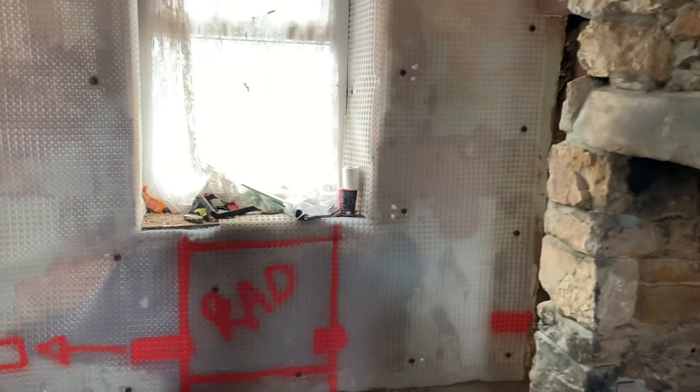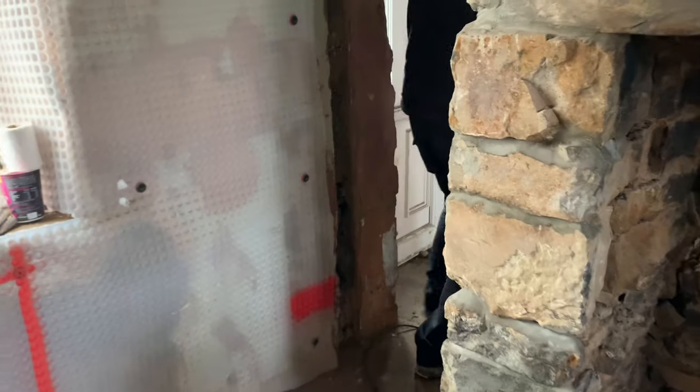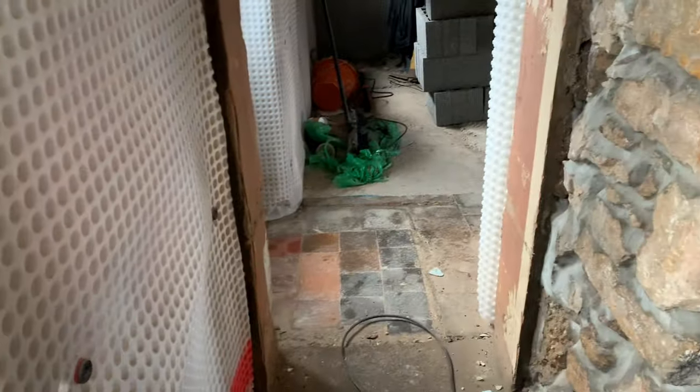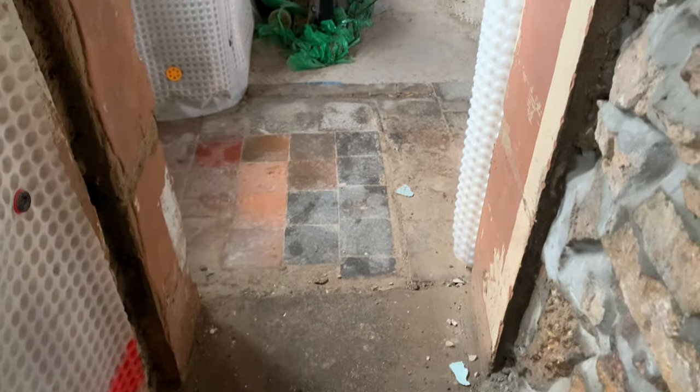So we've got the electricians coming on Wednesday. There's a few jobs to be done. I desperately need to tidy up. Up to probably waist height, this little bit here needs blocking up because they'll put a new consumer unit there as well as the new meter.